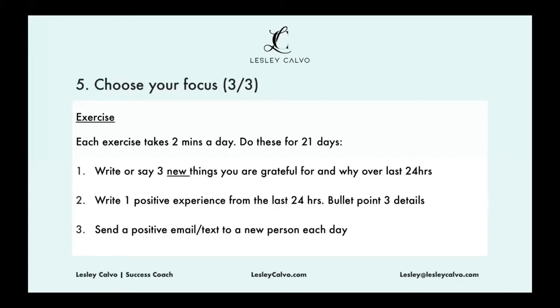And if you do all three of them, brilliant. If you do one of them, amazing. And just do them for 2 minutes a day. What you need to do is do them for 21 days, and then you will see a dramatic difference in your level of happiness, especially if you do all three.